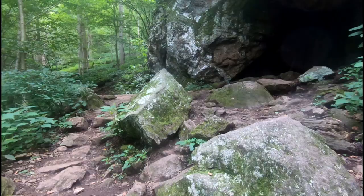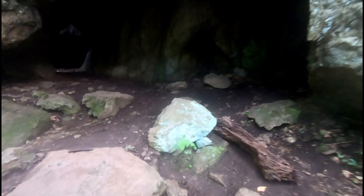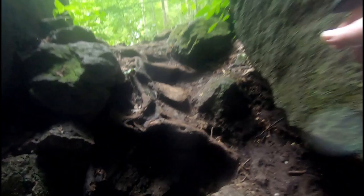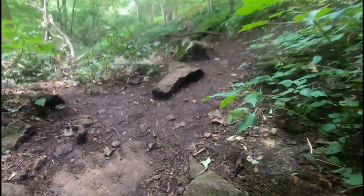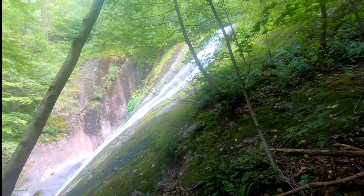We have come upon this cool cave here. Let's go through. Hello, bears or rattlesnakes or whatever. Oh, this is cool. Oh, a little steep here, but we're out. That was neat. This video won't do the steepness of this waterfall justice, but this is pretty steep here. This would be a great water slide.